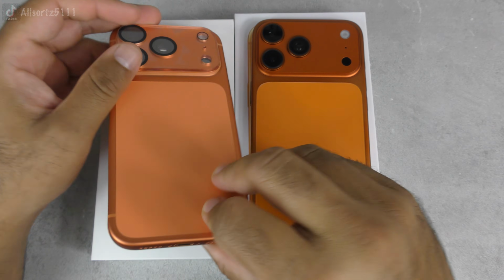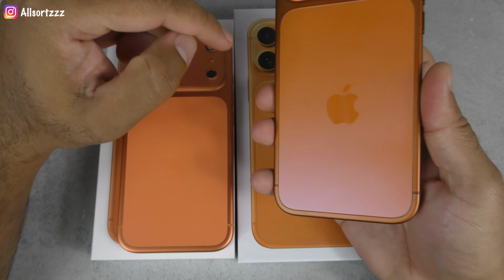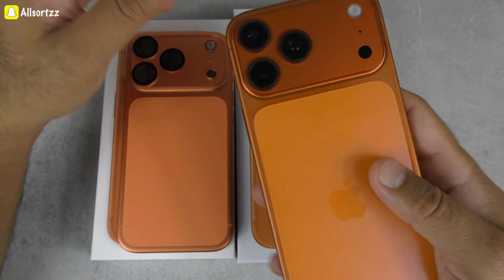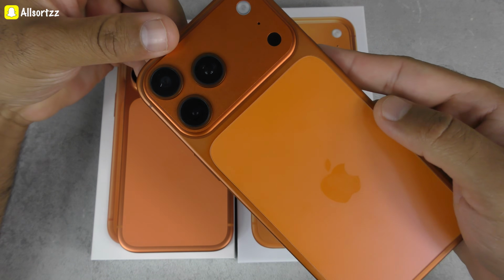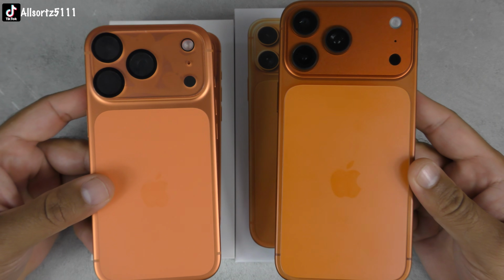But yeah, let me just show you the fake version. Now it's a much cheaper orange and a much darker orange compared to the original. Let me just show you. Look at that. It's much darker.